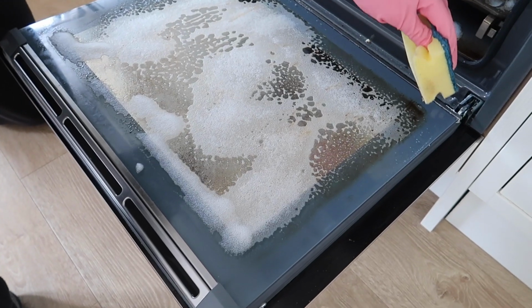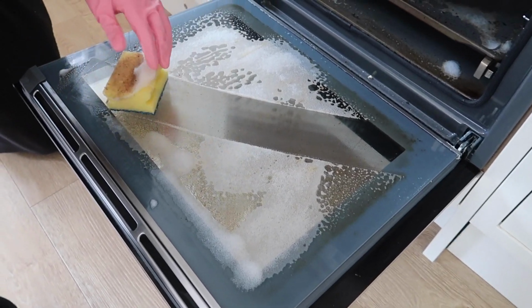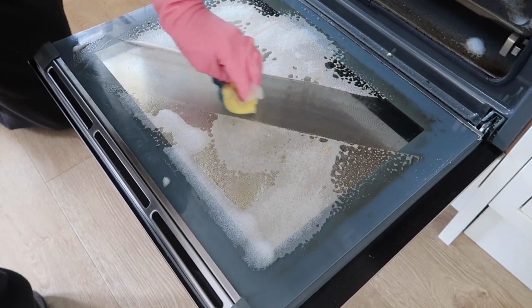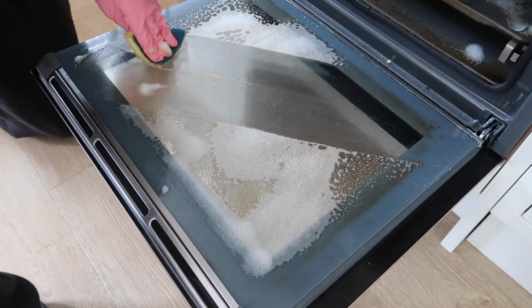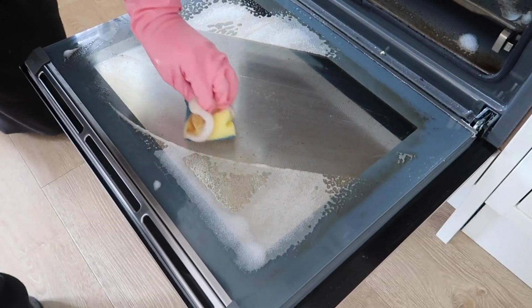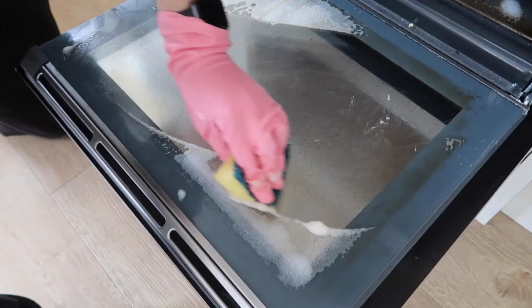It's the moment of truth. Oh yeah, that is so satisfying. I'll take that. I mean, I can still see a lot on there, but it's a lot more... Actually, is it not? It's not that satisfying. You're just wiping off the soap. I might have to maybe spray it on and leave it longer. Yeah. I didn't realise it was that bad.